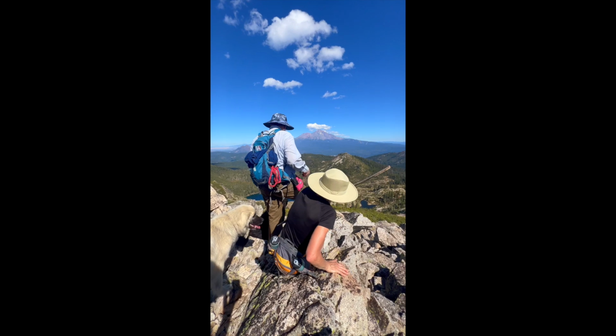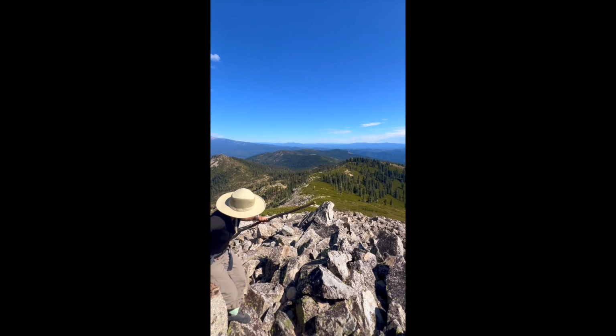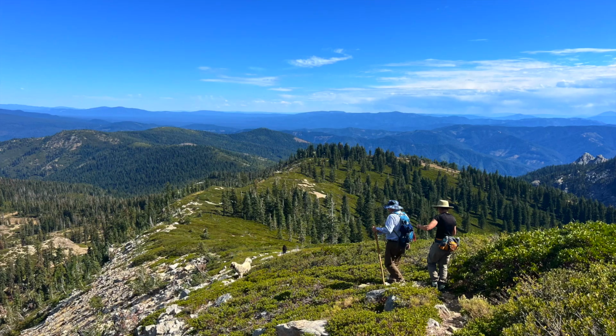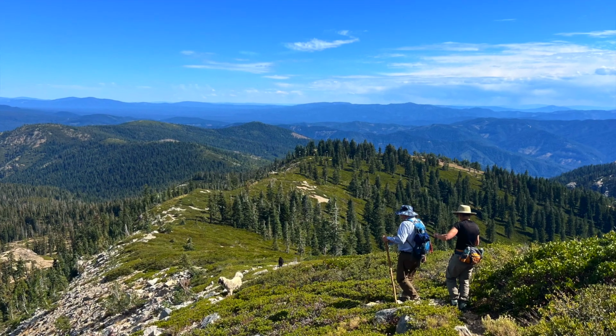Although this is not a super difficult hike, there's definitely some Class 2 type terrain in the area. And once you get farther from the lake, the trail becomes a little bit more technical. But the views on this hike are world class, and it's definitely worth the effort.